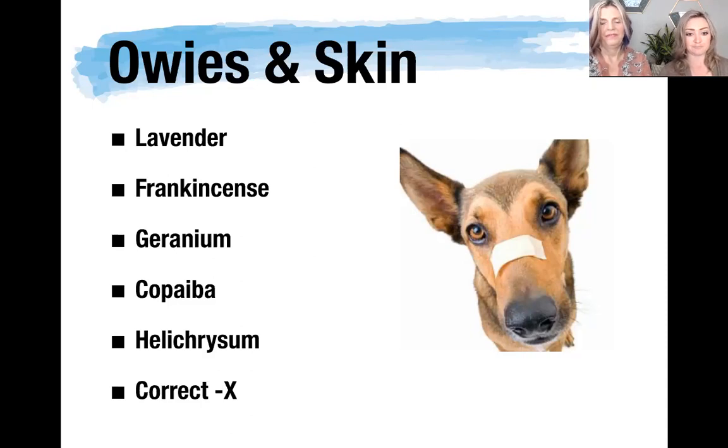And the helichrysum actually helps stop the bleeding really quickly. So you want to keep that in your emergency kit if you're out on a hike with your dog, or maybe you're into dog sports. You want to keep that with you at all times. And then frankincense is amazing at helping with scarring, frankincense and rose.